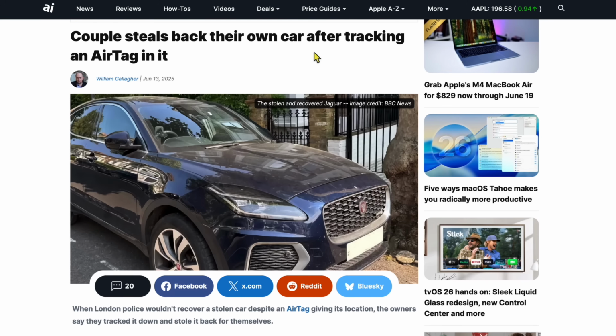Apple Insider right here. It says, couple steals back their own car after tracking it via AirTag. That's just kind of a cool story. When London police wouldn't recover a stolen car despite an AirTag giving its location, the owner said they tracked down and stole it back for themselves.